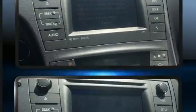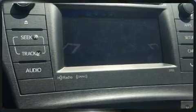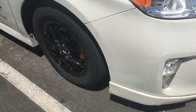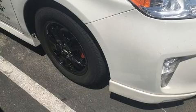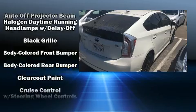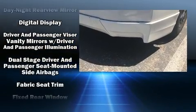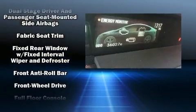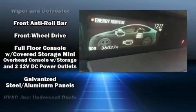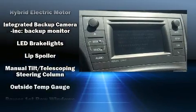Top features include a split folding rear seat, delay-off headlights, a rear window wiper, a trip computer, an outside temperature display, remote keyless entry, and cruise control. Storage solutions are integrated throughout the interior, demonstrating thoughtful attention to detail. Premium sound drives 6 speakers, providing you and your passengers a sensational audio experience.